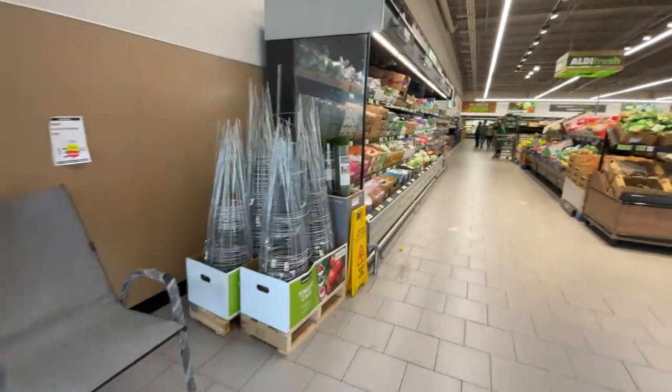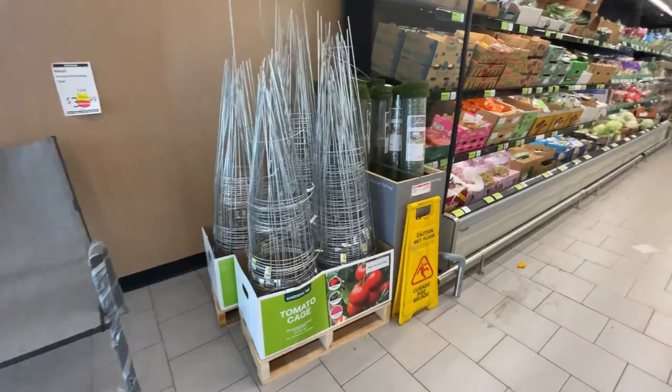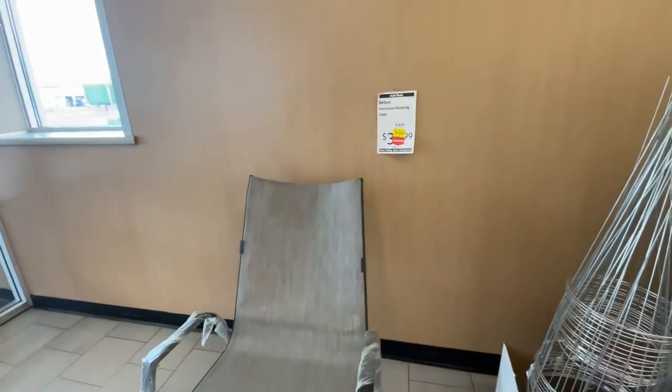Already I see a tomato cage if you want to grow tomatoes. And then they have a landscape turf rug. Cool. They want $20 for this oversized stack chair. Usually 40.